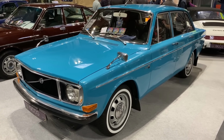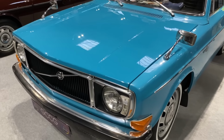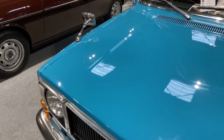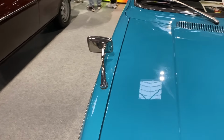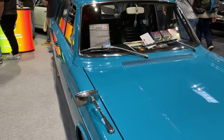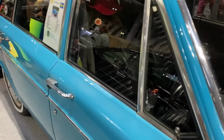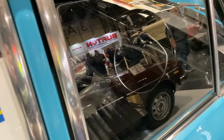Fabulous. So this little beauty is a Volvo 144, complete with white wall tyres, complete with wing mirrors. It takes me back. My dad had one like this. He had a K-plated one. It's absolutely lovely, lovely condition. We can have a look inside. There's a few features about these. It's only got 85 horsepower, not the quickest thing.